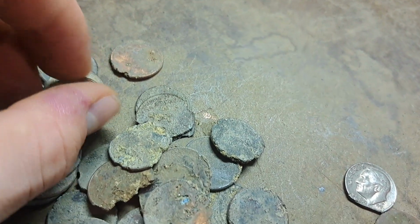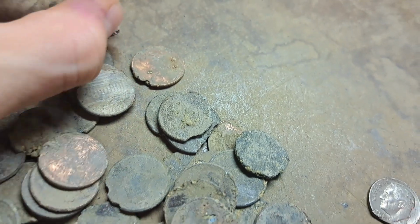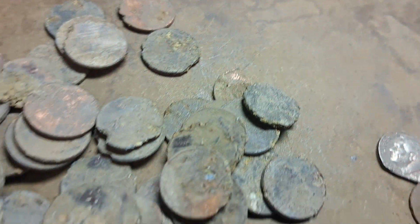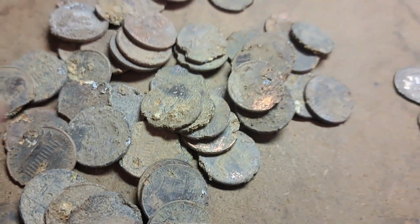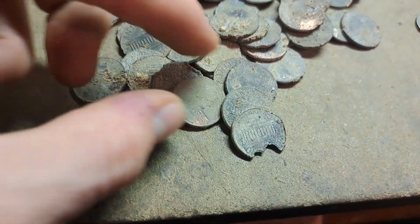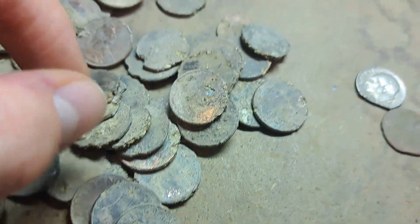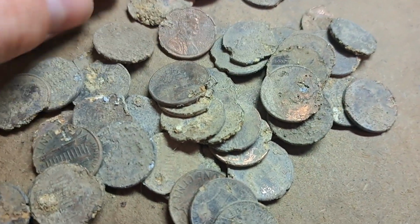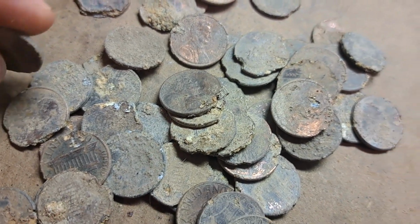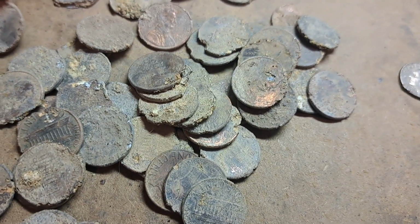Half gone. Half gone. Nearly half gone. 1/3 gone. These guys put on a diet. Good grief. I think some of these are literally nearly bent in half. But yeah, this is what moisture does to these coins. Just absolutely destroys them. Eats them alive.